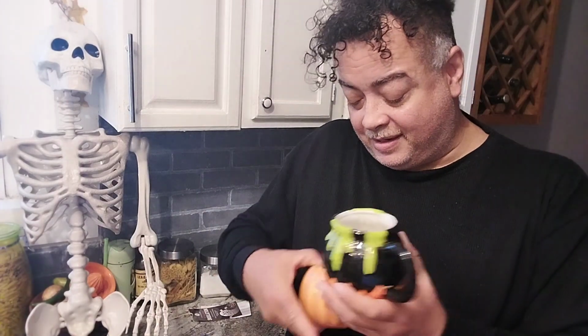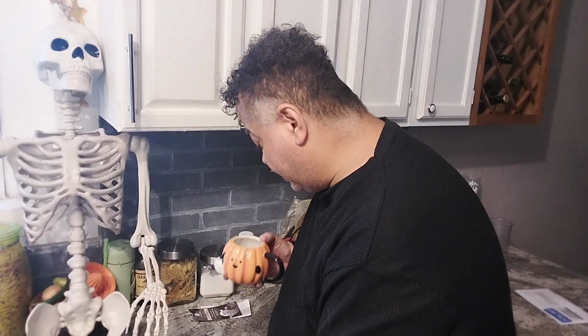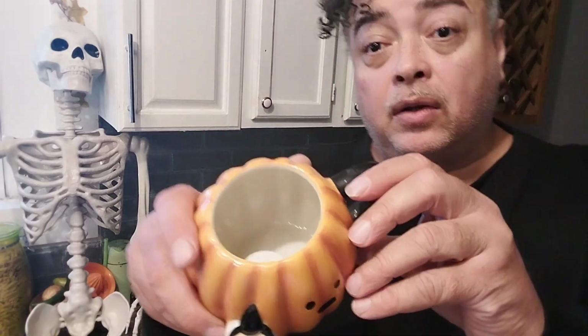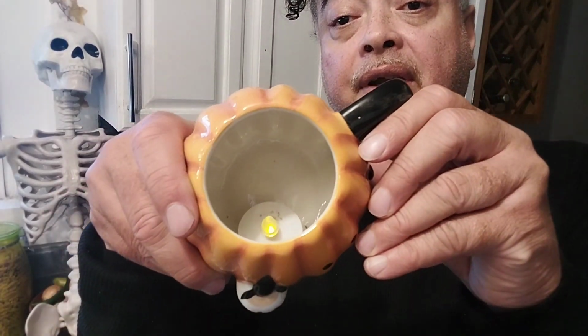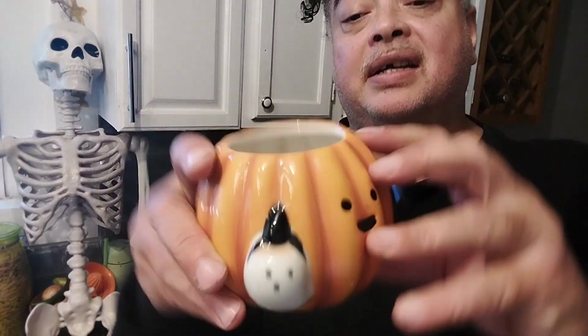I got these cool mugs. Aren't these cool? Look at that. These were $5 at Walmart. I think they're pretty cool. I put a little tea light in one. I don't know if you guys will be able to see this. There. I got a little tea light down in there. Can you see it flickering? Wait. There we go. See?